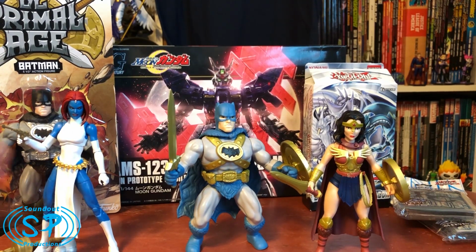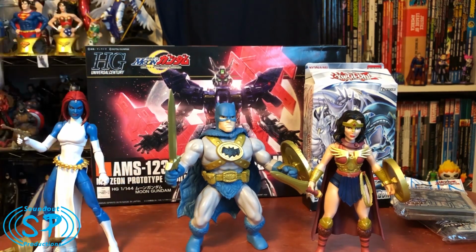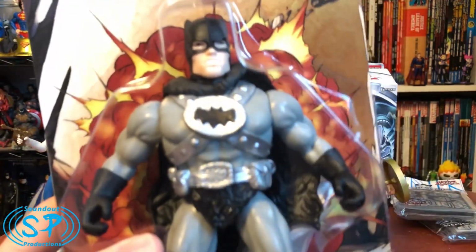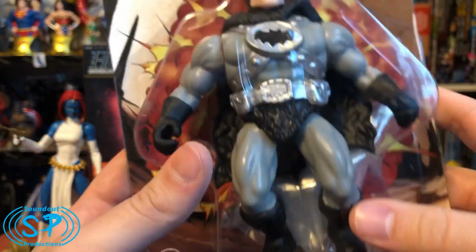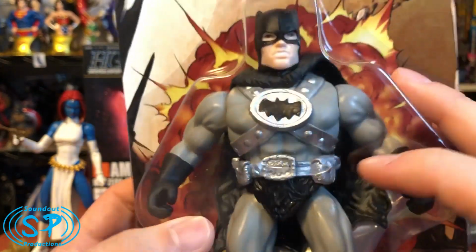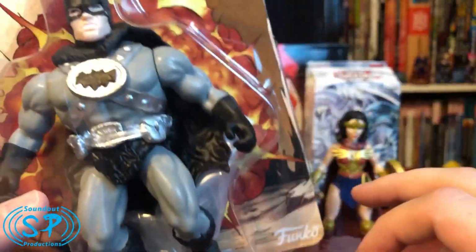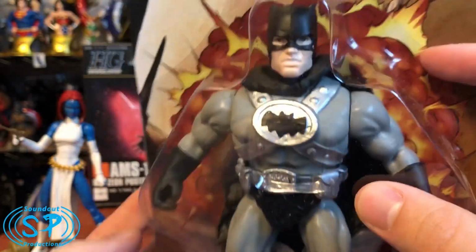Let's see. So then that was one Target, and then another Target got the Target exclusive black, I think they're calling it the black and white Batman. It's essentially the modern colored Batman, because he's got the blue, the black instead of the blue and the darker gray. So this one's really cool because it's got more modern colors. He's got the silver as opposed to the gold for the harness and the weapons. He's staying carded. He's a Target exclusive.